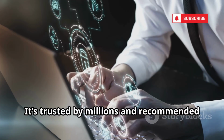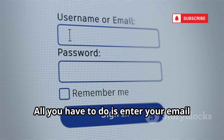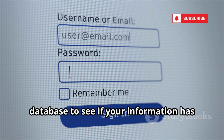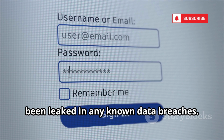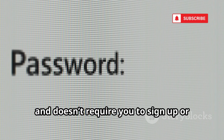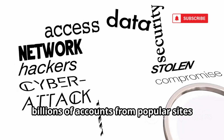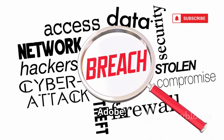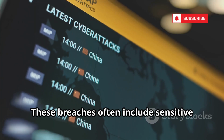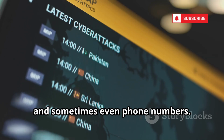It's trusted by millions and recommended by cybersecurity experts worldwide. All you have to do is enter your email address or phone number, and the site instantly checks its massive database to see if your information has been leaked in any known data breaches. It's fast, simple, and doesn't require you to sign up or share any extra details. Over the years, billions of accounts from popular sites like LinkedIn, Adobe, Dropbox, and many more have been exposed. These breaches often include sensitive details like passwords, email addresses, and sometimes even phone numbers.